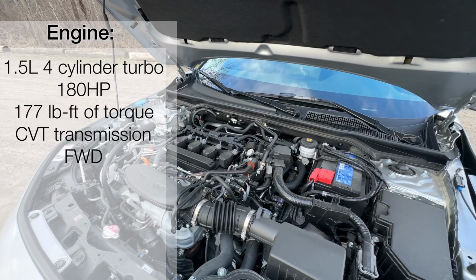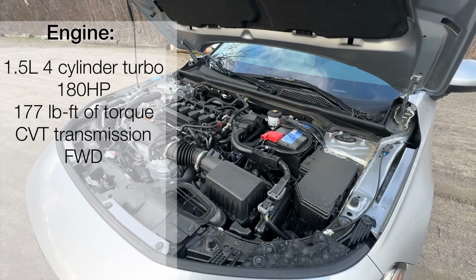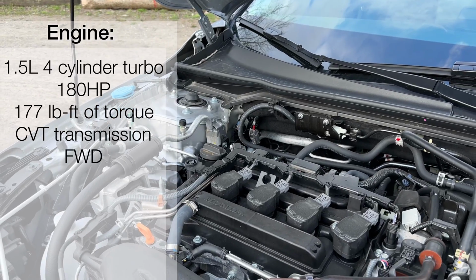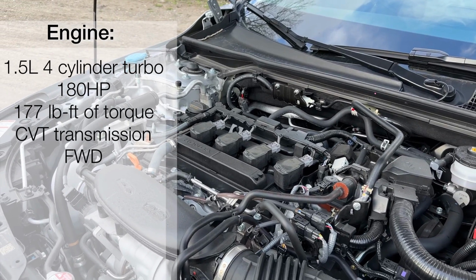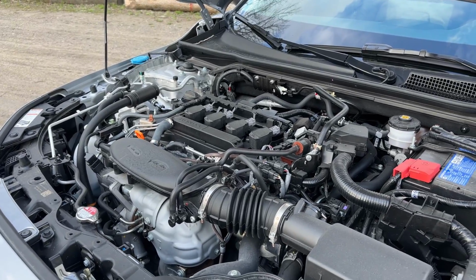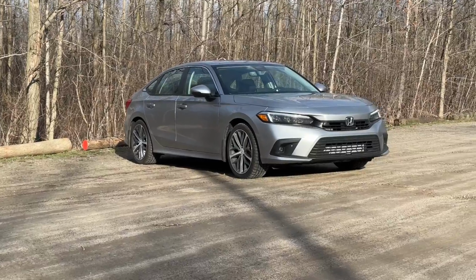We have a 1.5-liter turbocharged 4-cylinder engine that's giving us 180 horsepower, 177 pound-feet of torque. So that is also a very nice little bump in the engine spec. It does get lower than that. It still comes in the hatchback version, the Civic. We also are getting a CVT transmission as well as front-wheel drive only, but that's fine too. That's the usual for the Civics for pretty much every year.